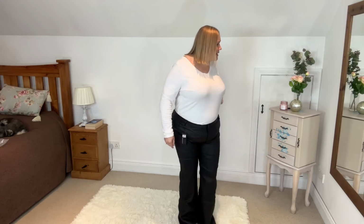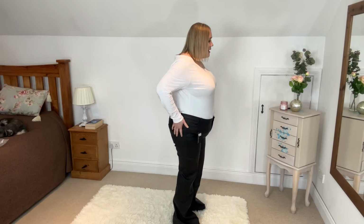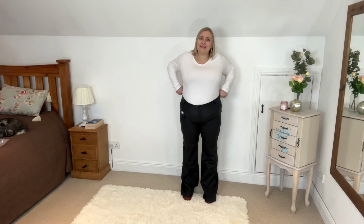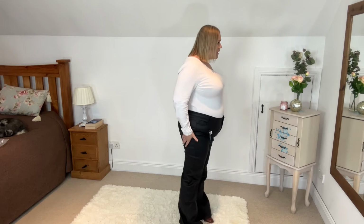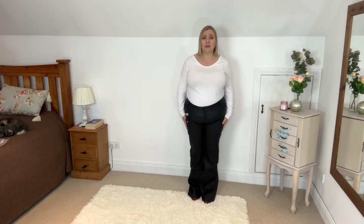Okay, I would actually have to get these shortened if I was to wear them, because even with the little heel on, I'm literally stepping on them. As much as I appreciate getting a pair that's not as high-waisted, maybe I'm used to high-waisted now, so I'm kind of like, I want to pull them up. Okay, they're not as shiny, which I really, really love. The quality is nice. They're very nice and soft.